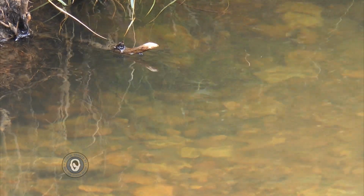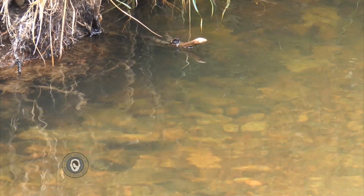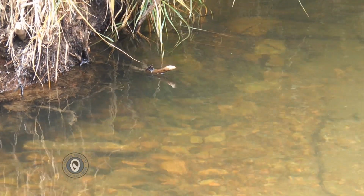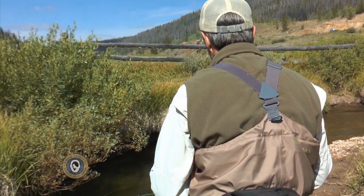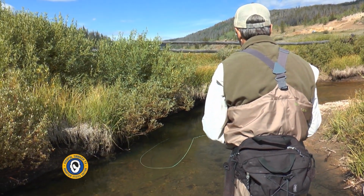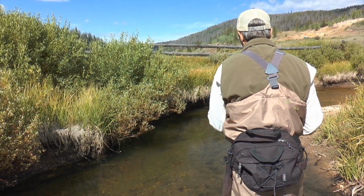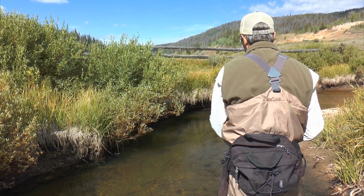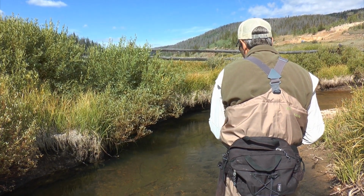That's a tough deal. If I curl a fly around, I might be able to get it to drift in there and get them to come out and get it. You need it as close to that bank as possible to get a decent drift. I'm going to use the current to pull my line around there a little bit. There you go, he'll bite this one. Okay, it's going to float right through there.